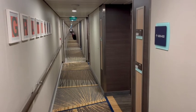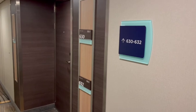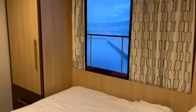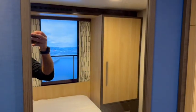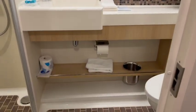Cabin review, Quantum of the Seas, Royal Caribbean's Quantum of the Seas. Booked a studio cabin this time, 6630 for solo cruisers. Small. Big balcony. Not bad. Bathroom's almost as big as the room.